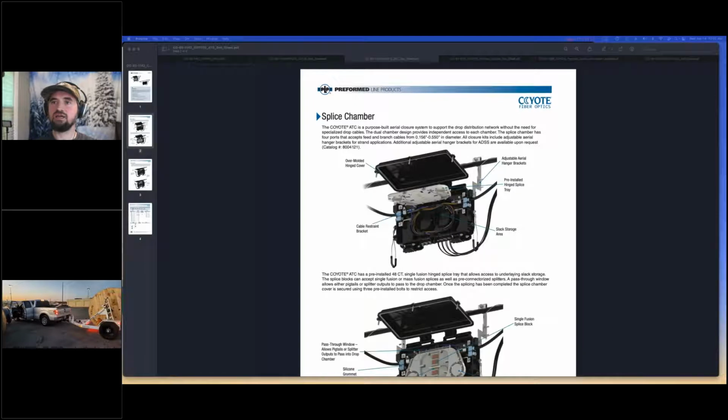Has anyone had any specific experience with the ATC? We've got some friends down at Hunter Communications that are using quite a bit of these. Do we have anyone on from Hunter? I don't see any names I recognize. So any questions on the ATC specifically?